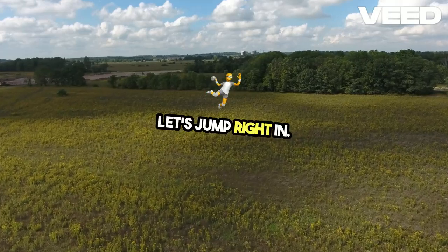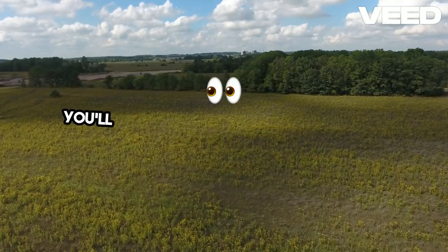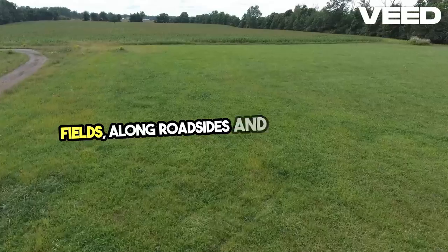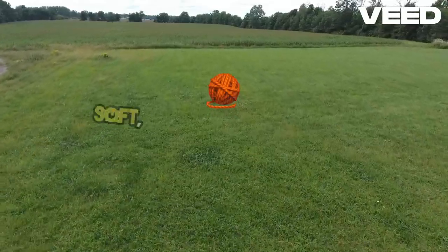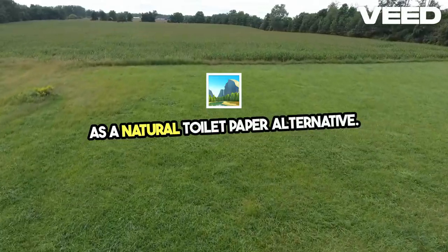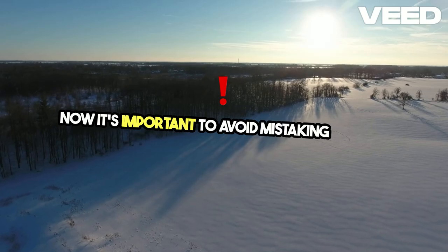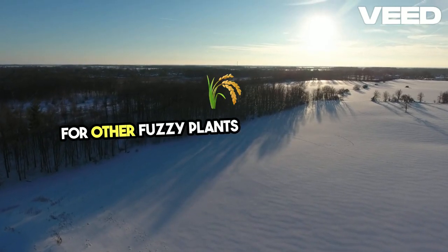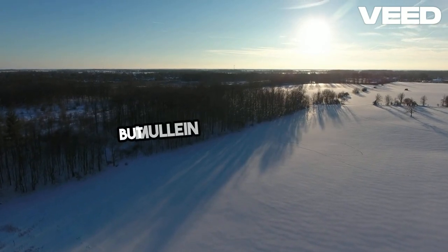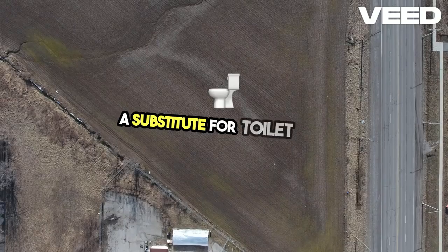Let's jump right in. First on the list is mullein. You'll often see this plant growing in open fields, along roadsides, and in disturbed soils. Its soft, fuzzy leaves are perfect as a natural toilet paper alternative. Now, it's important to avoid mistaking mullein for other fuzzy plants like stinging nettle, which can give you a nasty surprise. But mullein is more than just a substitute for toilet paper.